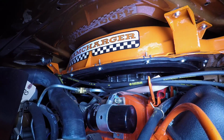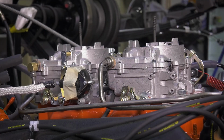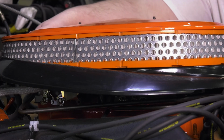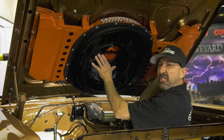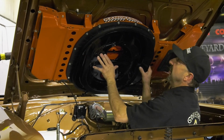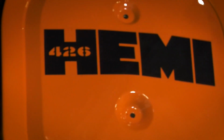So this gives you a great visual appearance. Imagine right here's our two carburetors, right? Right there. All that air being forced in there. This is sealed all the way around our air cleaner. All that air is just getting shoved right down into those carburetors. So really a unique system. And that right there, that says it all.